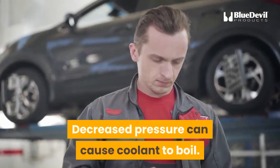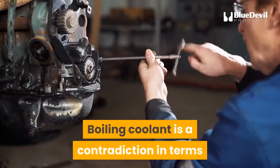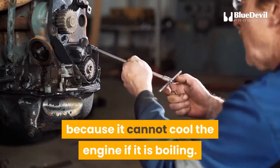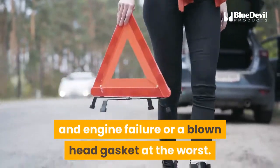Decreased pressure can cause coolant to boil. If the coolant is not leaking, it could be boiling. Boiling coolant is a contradiction in terms because it cannot cool the engine if it is boiling. This could lead to overheating at the least and engine failure, or a blown head gasket at the worst.